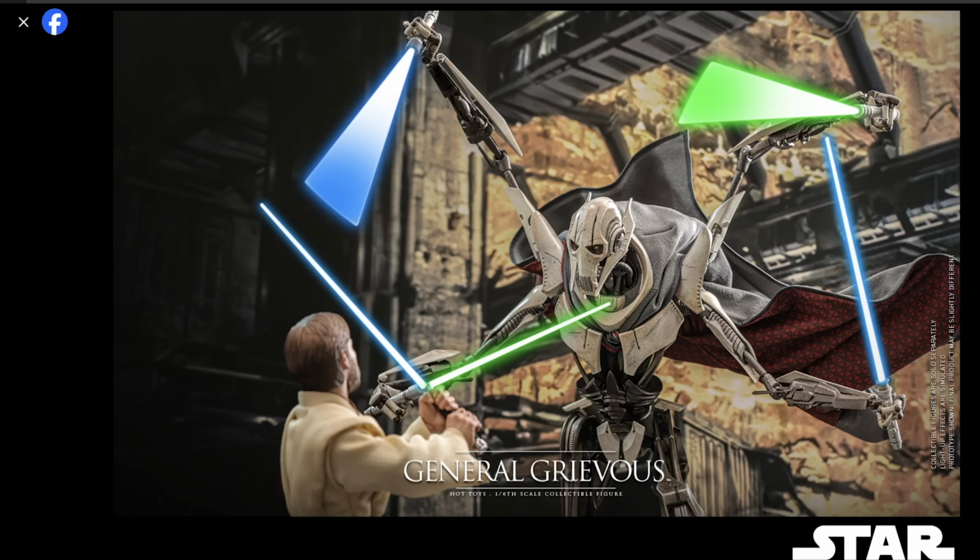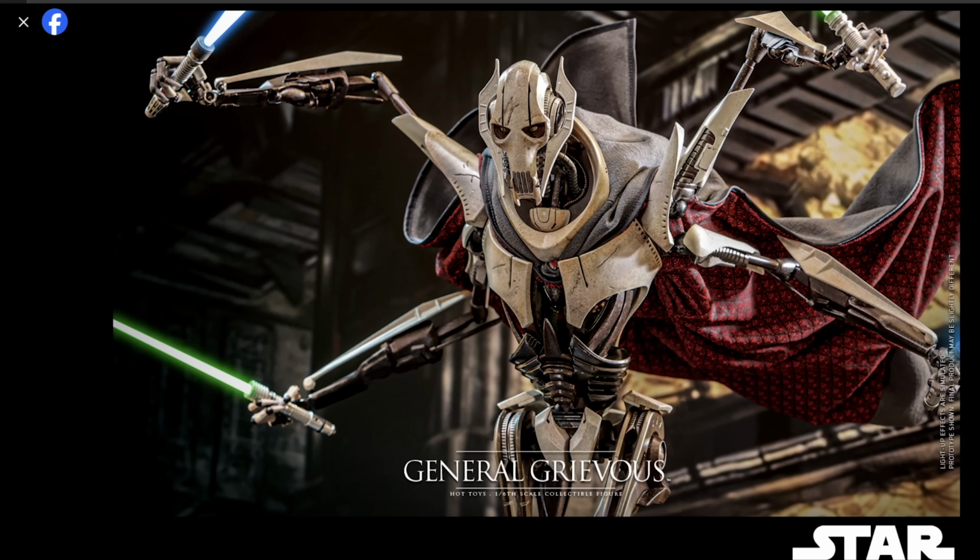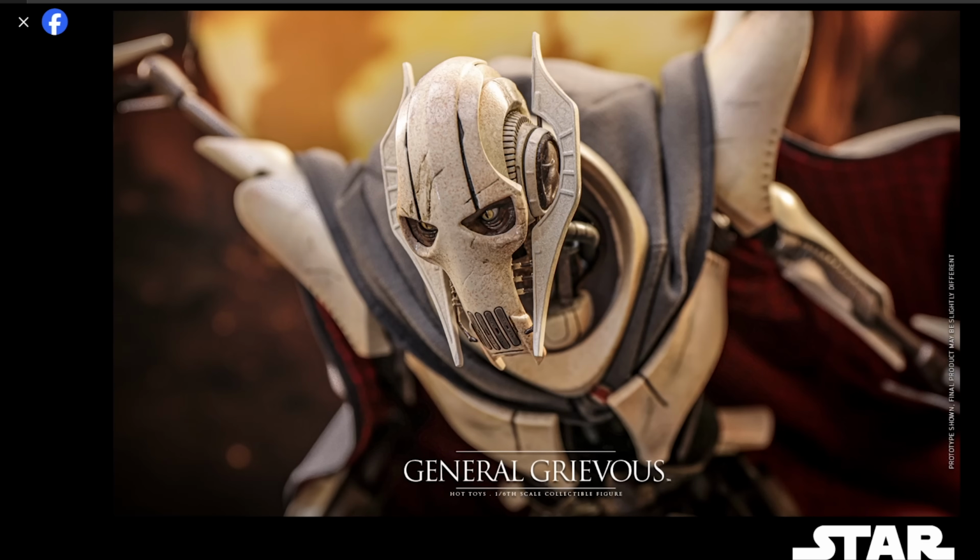All right, there's our Kenobi. Will we see a reissue of that Kenobi? Probably, I think so, with an updated head sculpt, because I've talked about in my previous videos how that head sculpt is really not that good. Will we see another one? Probably. Yeah.